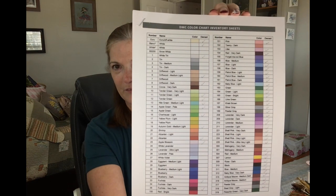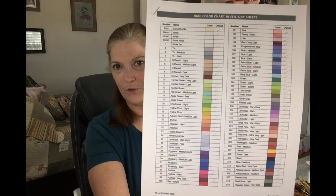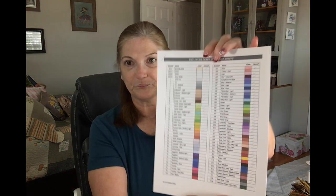For the DMC, I also have the colors marked so that I can easily check and see if I have it in stock or not, or if I need to go get it. So, I got this list from Etsy. I don't know where it's from, I just put in DMC color chart list. I think it was like $2, something stupid like that. You can print it off and just check off what you have.